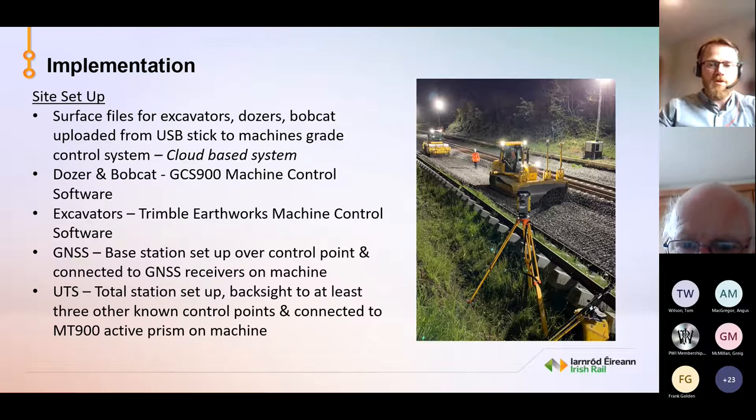So if we look at our GPS, it is accurate to about 50 mil, and UTS can be accurate to below 10 mil. So we're getting great results from it. And we are starting to use the total station system more, just because the accuracy we find is so good for it, and we don't have issues with losing GPS signal.